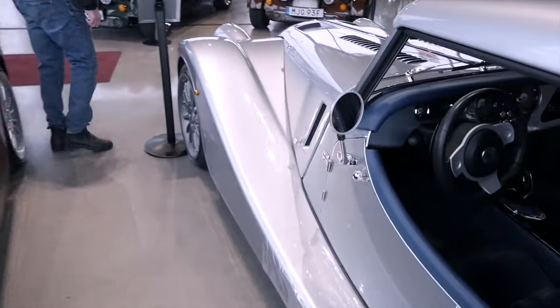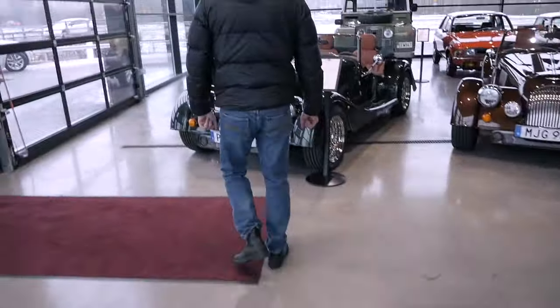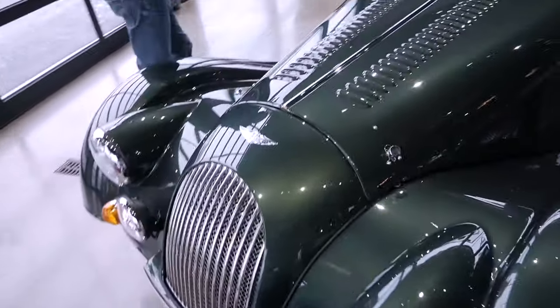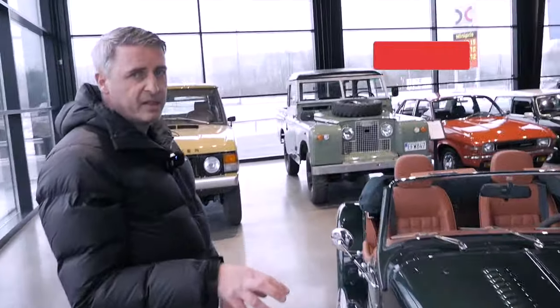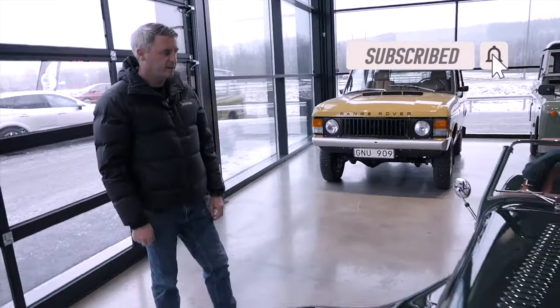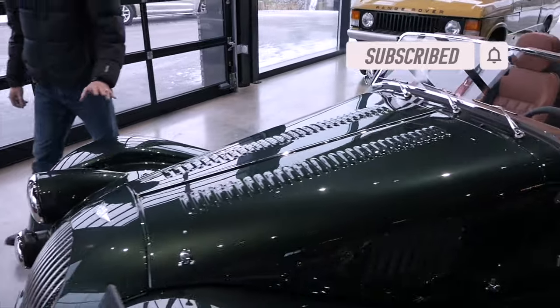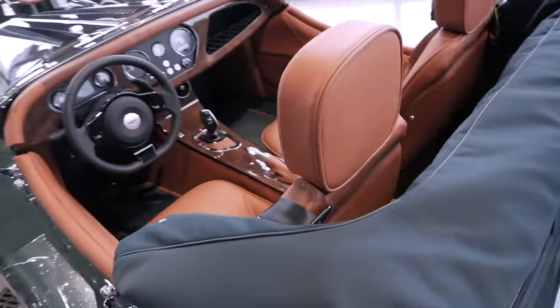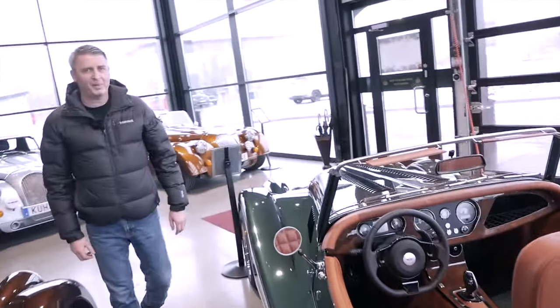And then there's another model now, the Plus 4. This is also a BMW engine, but a 2-litre twin turbo four-cylinder. What, 250 brake horsepower, something like that, 255? Wow, that's a lot for this as well. Yeah, it's plenty.